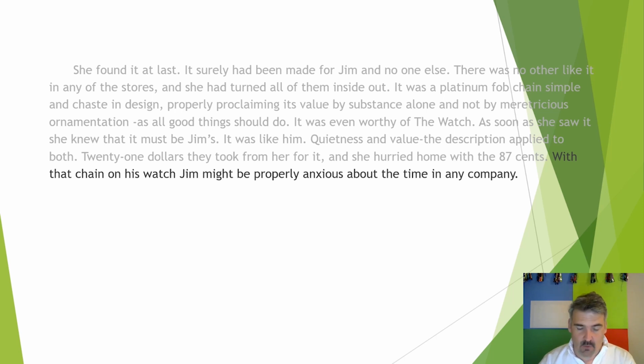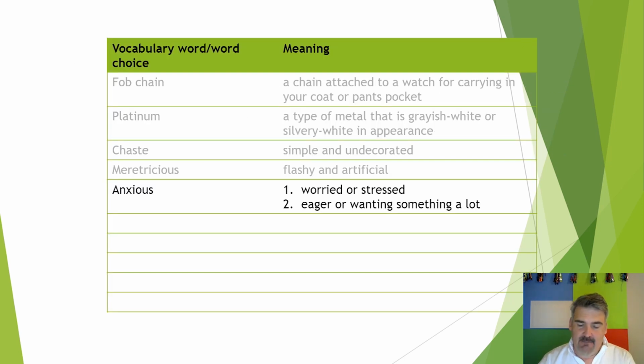Let's look at the sentence one more time. "With that chain on his watch, Jim might be properly anxious about the time in any company." With a fancy new chain to hold his watch on his arm, he is not likely to be worried or stressed, right? He will want to show it off. So that's what the author is saying here, that Jim will be happy to check the time when anyone is around, because he can show off his new gift. Before we forget, let's add both definitions of anxious to our vocabulary list on the graphic organizer. The first meaning of anxious is worried or stressed. The second meaning of anxious is eager or wanting something a lot.